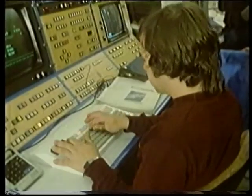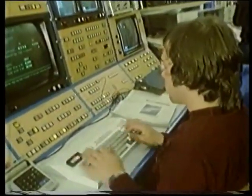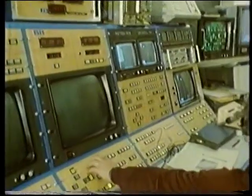The next job is to find the object. Under computer control, the telescope is moved to point towards its target.